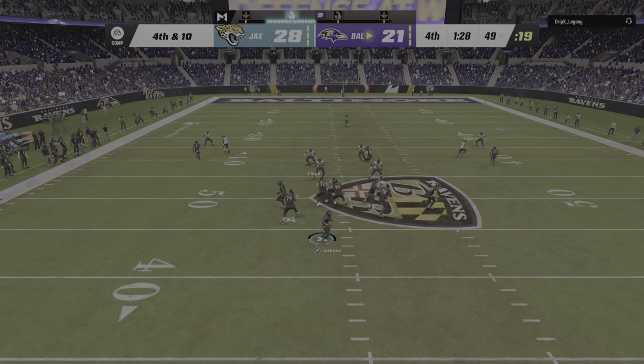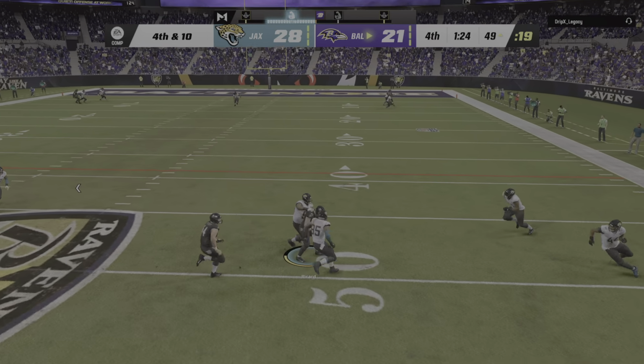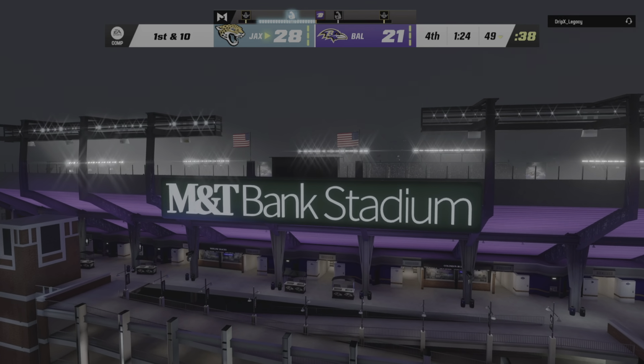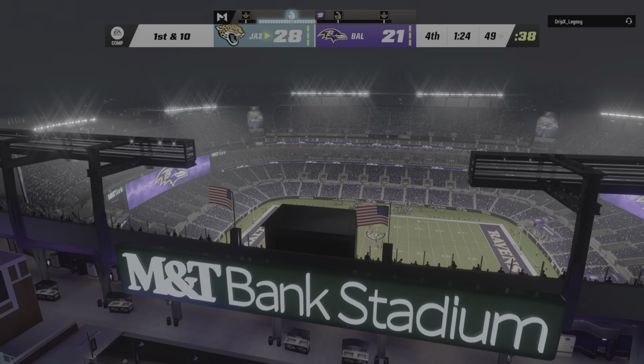Here we go. It's Jackson on fourth down. And it's incomplete. They cannot convert, and they turn it over. They had to go for it with such little time remaining, and this defense will take over.